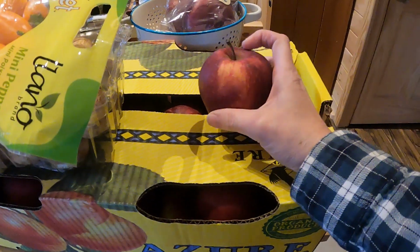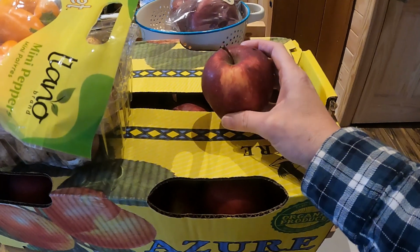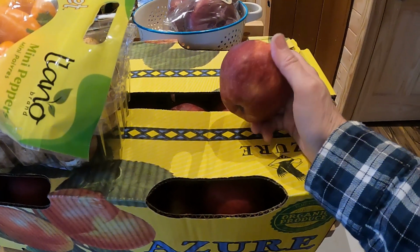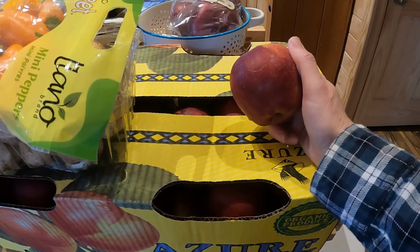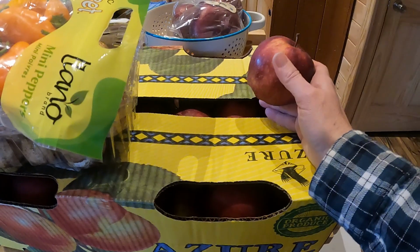And we have a 20-pound box of red delicious apples. I'm going to be using some of these for fresh eating, and then I'll use the skins and make vinegar from them. And sometimes I've also used them for jelly. I've used the cores and these skins to make jelly.